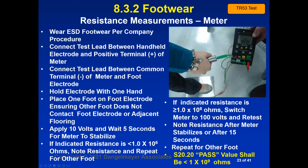So how do we make these measurements? Well, this is a list of the methodology for making a measurement using just a resistance meter. You wear the ESD footwear according to your company procedure. You connect the test leads between the handheld electrode and the foot electrode to the meter. And you hold the electrode in one hand and place one foot on the other foot electrode.